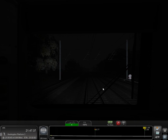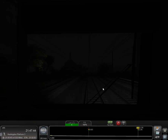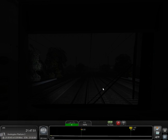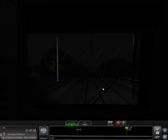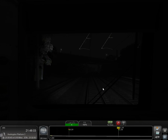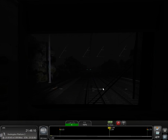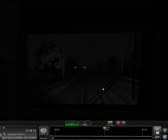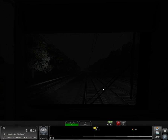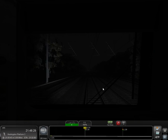Alright, our arrival time at Huntingdon is supposed to be 21:50, but it's ETAing us at 21:52, even though we haven't done anything wrong driving-wise. That's just how Train Sim gets once in a while. They make a scenario and the timetable is just ridiculous. Making pretty good time though. We've got 2 minutes to go 5 miles. I think that's a bit unrealistic, but what do I know?